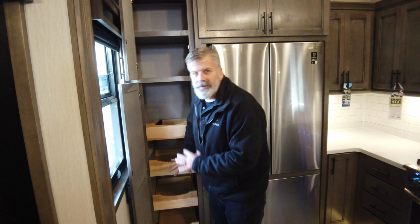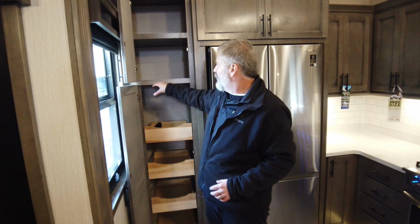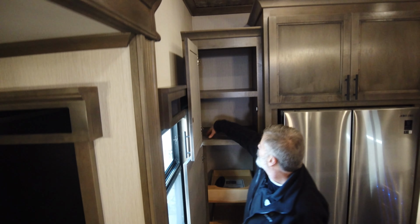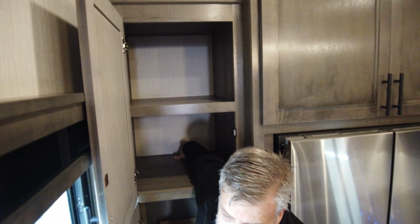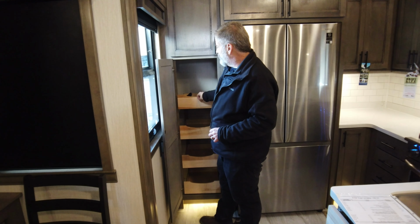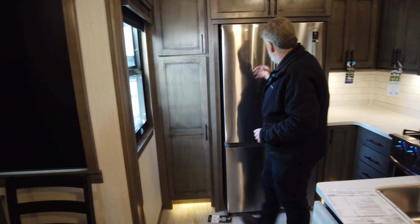So this is going to be the easy to get to stuff, the stuff on a daily basis, where up here you're going to put stuff that you're not necessarily going to get to every day, but you definitely want the storage for. And I want to show you how deep this is. You can actually fit some pretty good stuff in here. Super nice. So you can leave this closed all the time and just get to this stuff, close this, okay? So move over to the fridge.